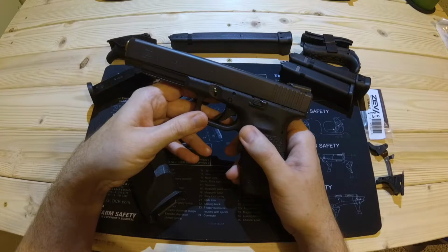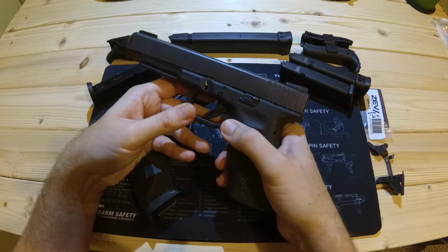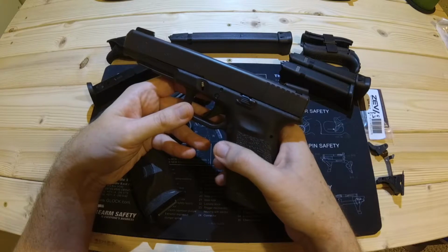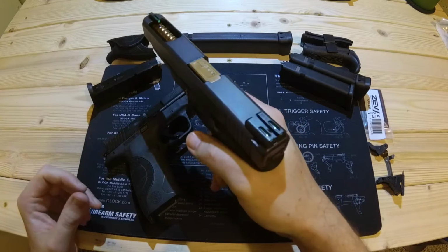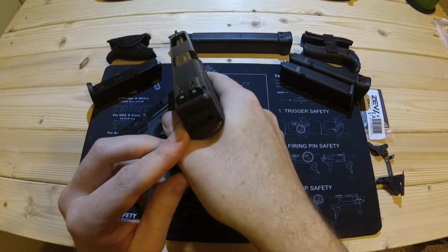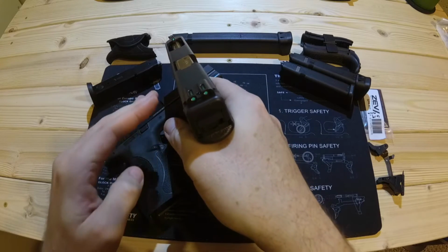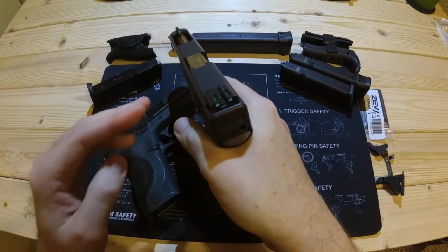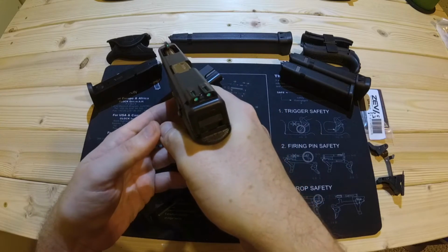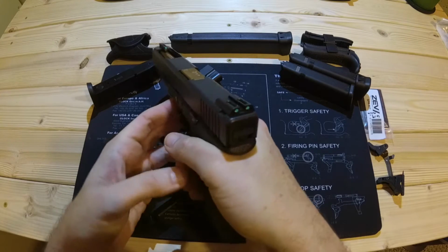This is a small mag release, although it is extended, so it's easy to reach and easy to manipulate. I've never had a problem with this versus Gen 4 guns. It works just fine for me. But the gun sits very well in my hand. It's got a low bore axis, so that means less recoil and less flop when you're shooting. It comes straight back versus driving the gun upward. I don't generally notice that very much in guns. I don't mind a higher bore axis, but for the Glock anyways, this works very well for me.